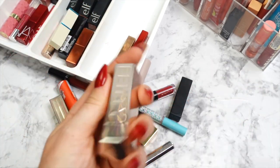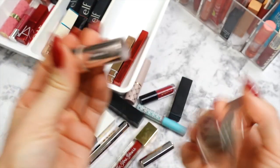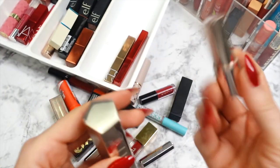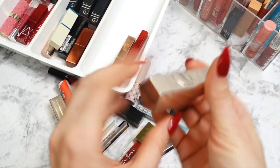I'm also going to be keeping one from Fenty. This was in the shade MVP. Matches my nails today. I really love this formula. It's beautiful. The packaging is a little bit bulky, but also kind of cool.